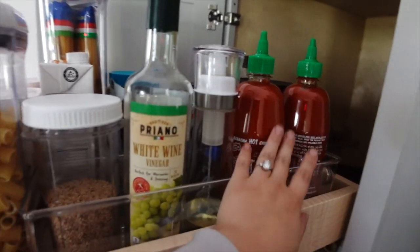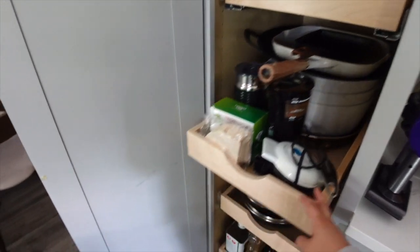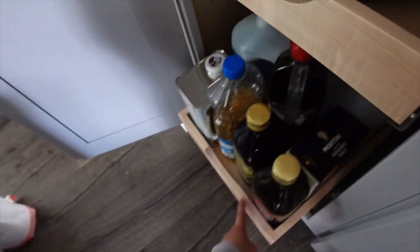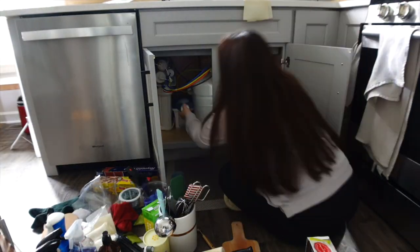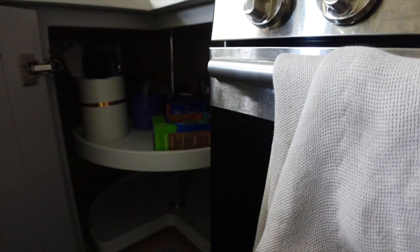So I have extra sriracha. Oh, yeah, I love sriracha. And I have a bunch of other things here. I have some pots there, and then some other pans and strainers and colanders and the lids in here. Woo. And then I have rice and other salts, soy sauces, olive oils. Oils are all here. I'm done.